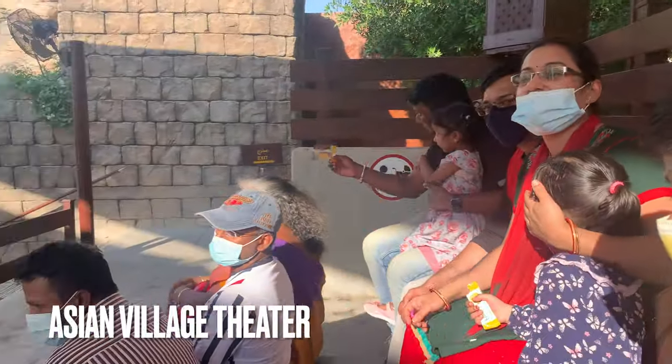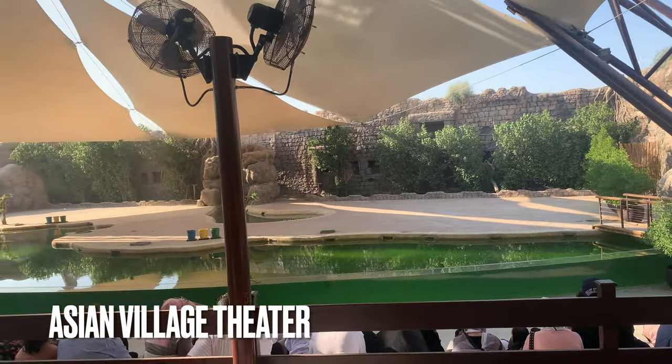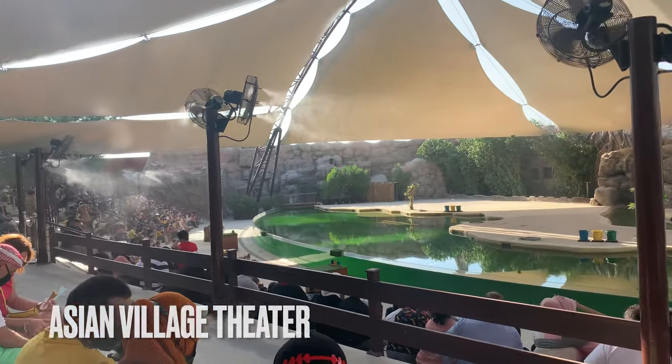There are three live shows available at the park that demonstrate how the animals behave in their habitats while encouraging learning and awareness about the creatures of the wild.